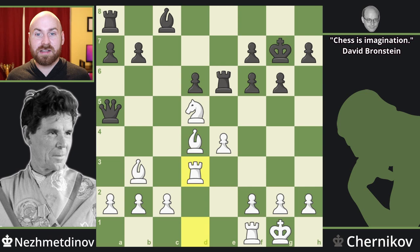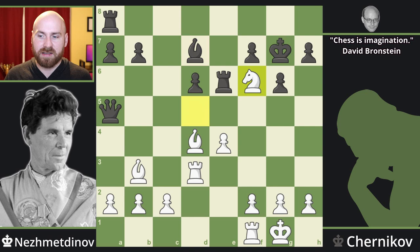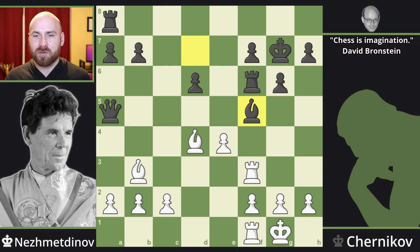So after rook d3, bishop d7, there is a decisive blow available to Nezhmetdinov. This is the one moment in the game where his play might be improved. The decisive move is the pretty move knight takes f6. After rook takes f6, rook f3, the idea is of course just to win the pinned rook. The only defensive try that makes sense is bishop f5, trying to close off the f-file.